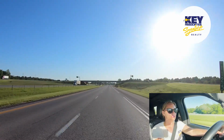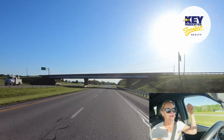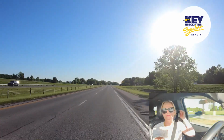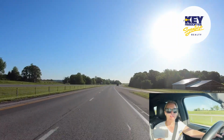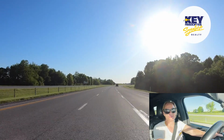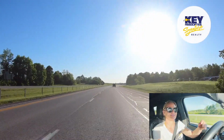So as we keep going, obviously if you go the other direction, we're going east, just to make sure everybody realizes we're going into Louisville from I-64. I-64 is a pretty easy road to travel, not a lot of traffic. At least I never feel like it is. And I've traveled a lot in all directions.